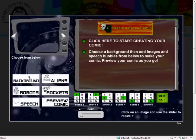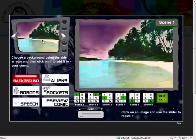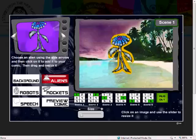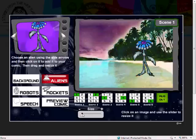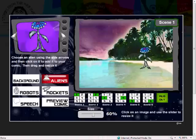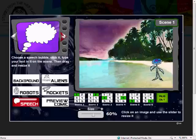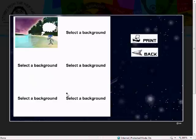Children choose their own background from the selection available. They can add their choice of alien, robot and/or rockets. They can move these elements around the screen and resize them. And they can also add simple speech. When they've completed their scene, it can be previewed, and when finished it can be printed out. They can also view progress and switch back and forward between the design screen and the preview.